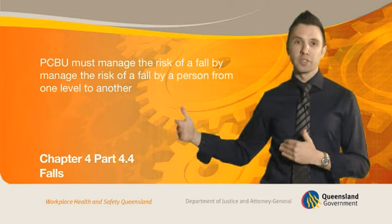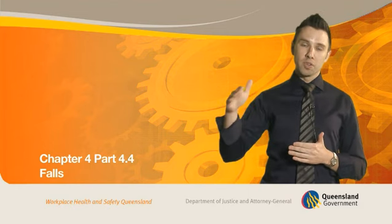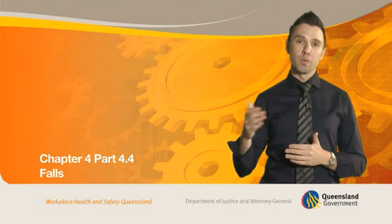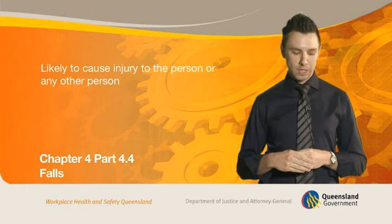So if I was falling on this floor here, that wouldn't be considered to be a fall because it's not from one level to another. If I was changing the light above me and I was using a stepladder and I fell, that would be considered a fall under this legislation. In addition, that fall has to be likely to cause injury to me.